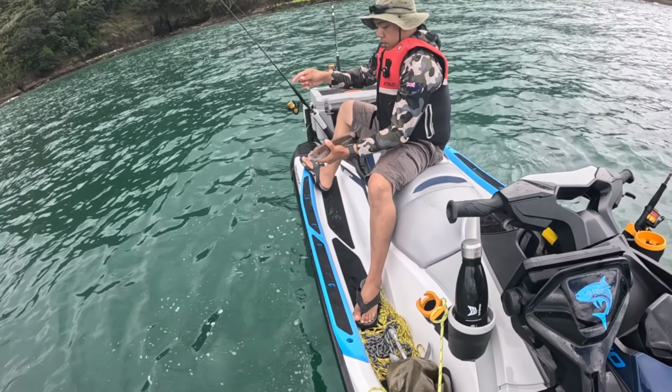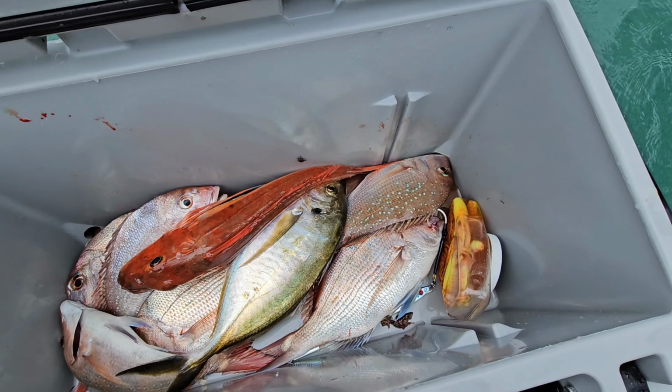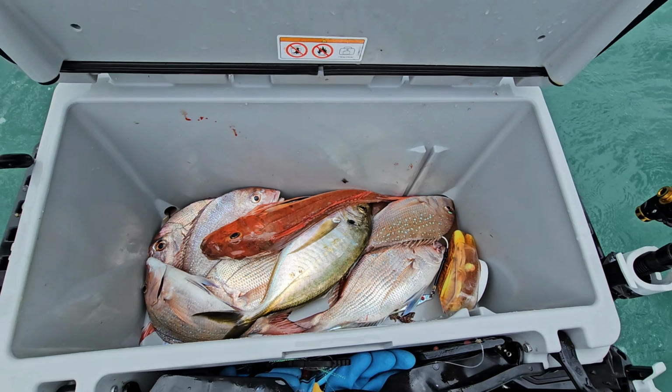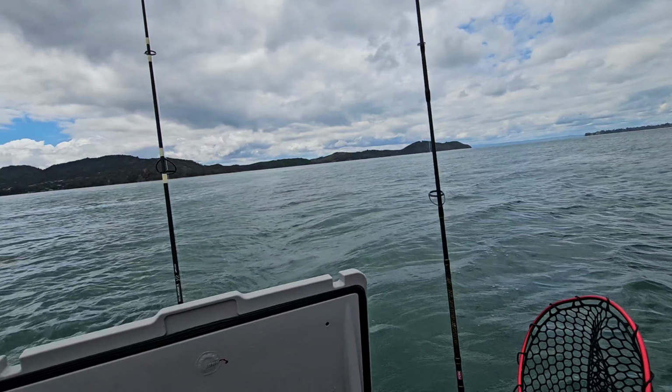Alright guys, so this is what I got. How many snapper? 1, 2, 3, 4, 5, 6. Just 6 snapper. 1 trevally and 1 gurnard. So not bad for today. Briscoes. So matagal ako nakabalik dito, natisting ko ulit.